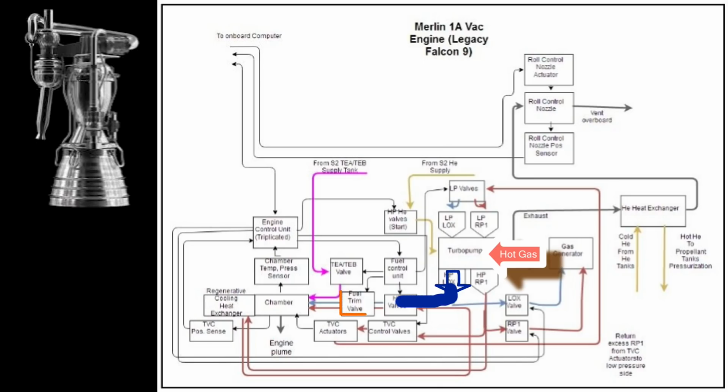The fuel trim valve can make adjustments to the oxidizer fuel mass ratio. This unit senses the mix ratio and compares it to the programmed ratio. They may go oxygen-rich to start combustion. After adjustments are made, this valve opens. Fuel and oxygen are starting to flow through the fuel trim valve and into the combustion chamber.